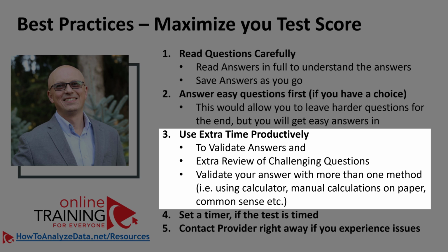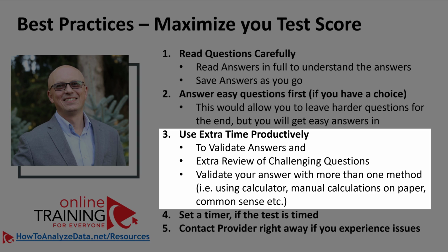Another important point is using all your time productively. If you have any time left, make sure you use this extra time to validate the answers and complete extra review of the challenging questions. Another tip might be for you to validate your answers with more than one method. For example, you can use the calculator, you can do manual calculations on the paper, use common sense that would supplement your mental calculations and answers for the question.